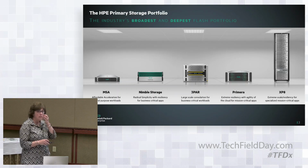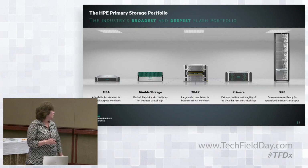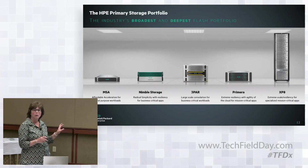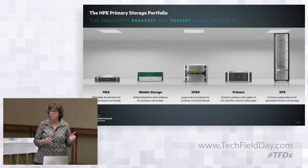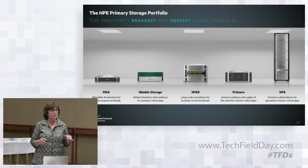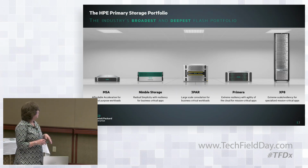Nimble Storage was added to the portfolio a couple of years ago. Great simplicity. Nimble brought with it InfoSight, which helps with that great simplicity. Still the resiliency that you need for business critical apps. It has had that customer experience that our customers loved, right? No level 1 and level 2 engineers with InfoSight, right? So that customer experience was something that nobody else had. And we continue to offer that with Nimble Storage.